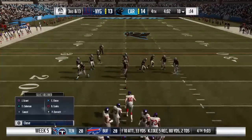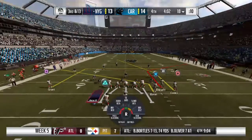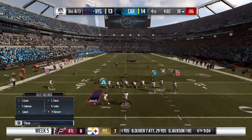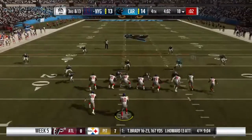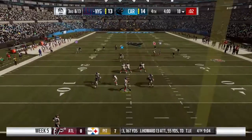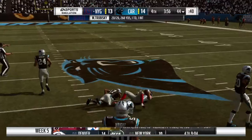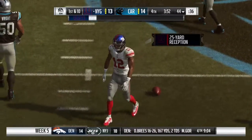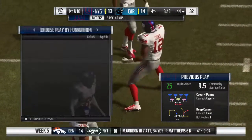The Giants on third down. They've converted 3 times in 8 chances. This is going to be 3rd and 13. Out of the gun, Trubisky. This is caught. It's Cooks. And he's going to have a first down as he's brought down at the 44-yard line. A really nice gain of 25 yards.